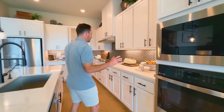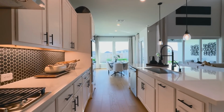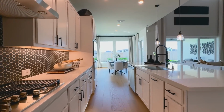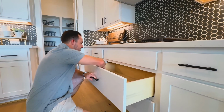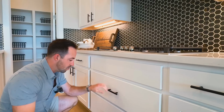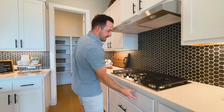And then you've got more cabinet space here than the other homes. Upgraded appliances, it's not a slide-in range. And I have this in my home, I love these. These are the pull-out drawers. These are great for your pots and pans. Kentmore cabinets, same exact ones that you'll see in a lot of Weston homes like my house. So quite literally, I have these exact cabinets in my home.